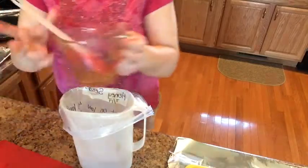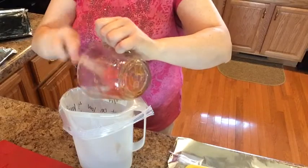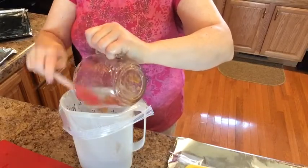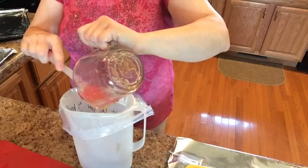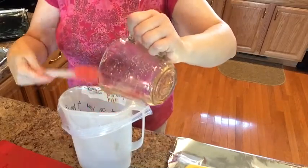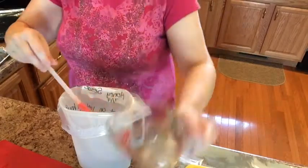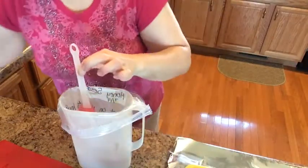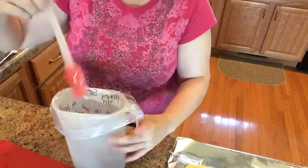So I'm going to put the rest of my honey in here. I have about 3/4 of a cup. The recipe calls for a cup. I'm not a huge fan of honey, so I think this will be enough for this little amount of chicken. But please feel free to do it like the recipe says. But this was the end of my honey bear. You can see my honey bear is pretty much empty here, so I just went with what I had. There's the cup of honey.